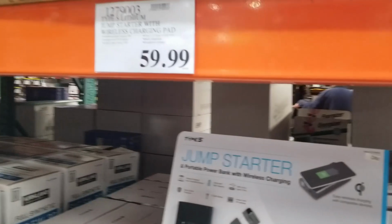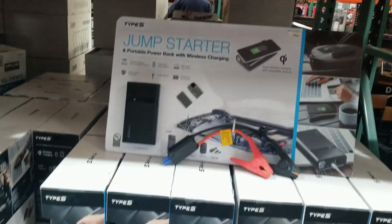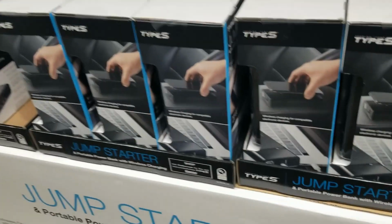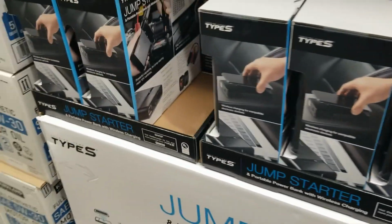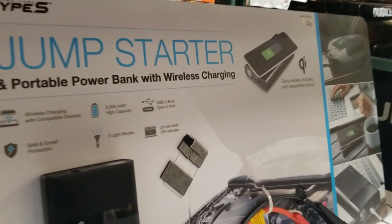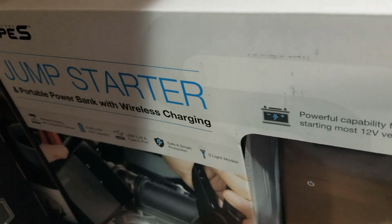Jump starter, $59.99. Looks really nice. Looks really small actually. Does have a light. That's the box itself.